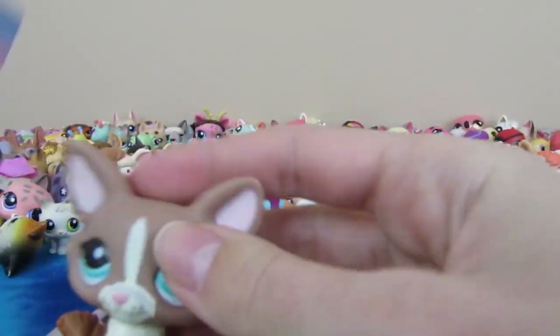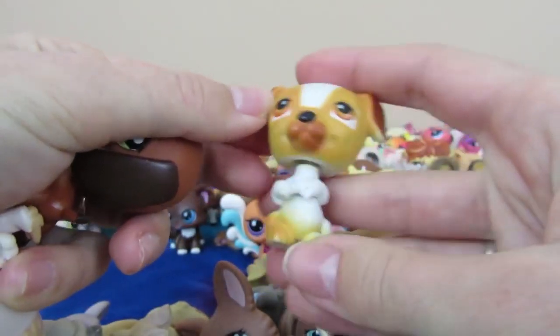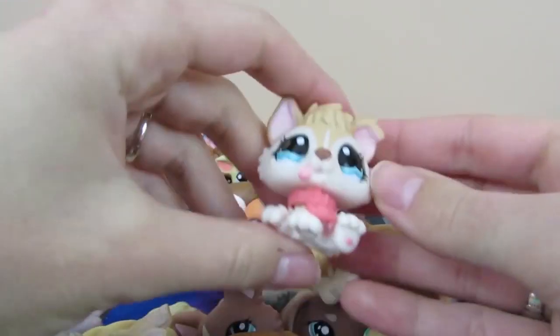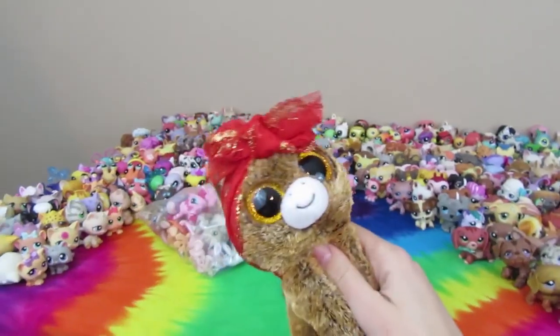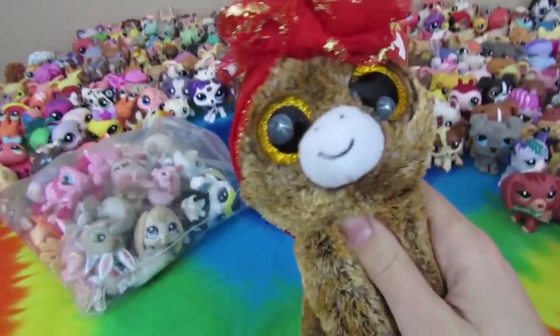This dog. And a few more in this bag. A bulldog. Blue magnet, which is a nice one. This funny dog. This dog. And last in this bag, this dog. Okay, we are almost done, and my entire collection basically fits on this table.